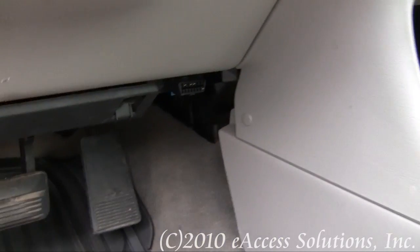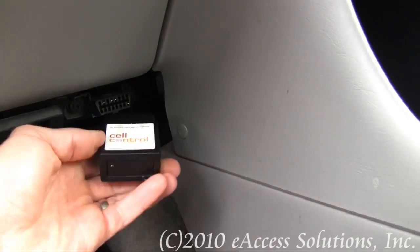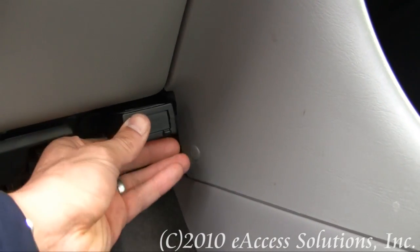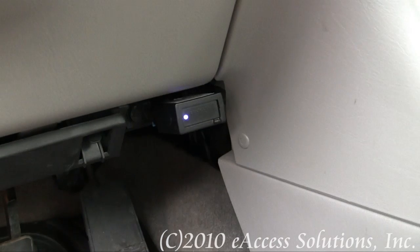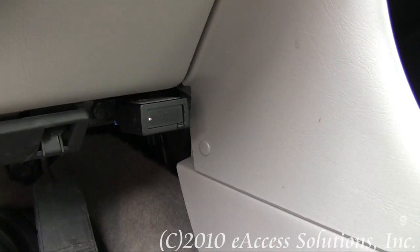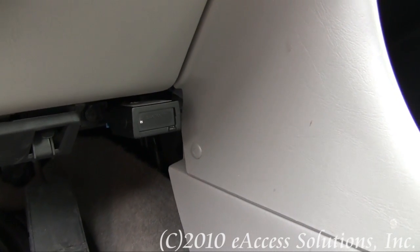Okay, so now I'm standing in front of my vehicle and I'm going to show you how to put the CellControl in your vehicle. So here in my vehicle, my OBD port is under my steering wheel, just a couple feet under here, and all I'm going to do is plug the CellControl unit into the port, just like that, and I got a blue indicator light, and it's going to flash here for a second, then it's going to go off, and that's it. That's how easy it is to install.